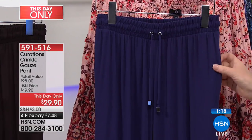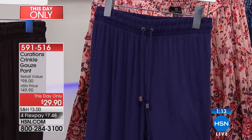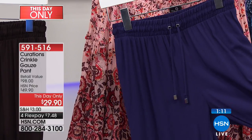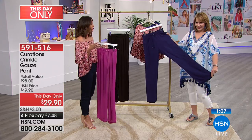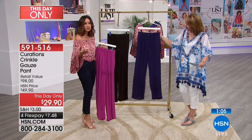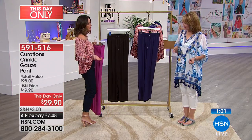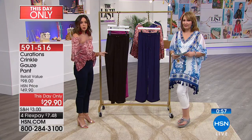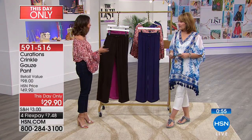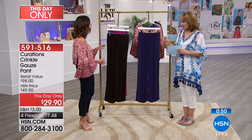And pockets. I love a palazzo pant, first of all. It's the silhouette that we all know and love because it is so comfortable. But this is that delicious crinkled gauze fabric, which again is perfect for summer. And it's got pockets. So it's got that whole effortless, chic, I-just-walked-in-wearing-this, so cool vibe that we all love with the pockets on the pants. It's the pant that you can wear if you're going to be cruising. It's the pant that you can wear if you're going to be chasing after your grandkids or your kids, and you want to look put together and still be comfortable.